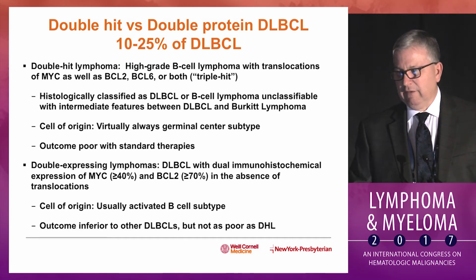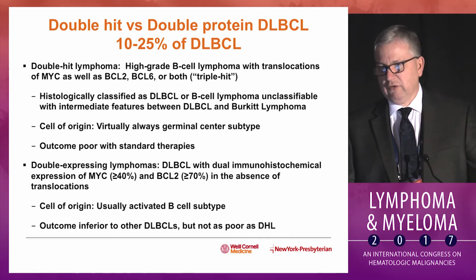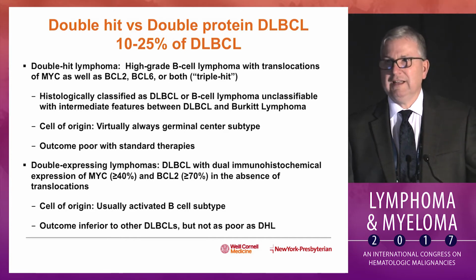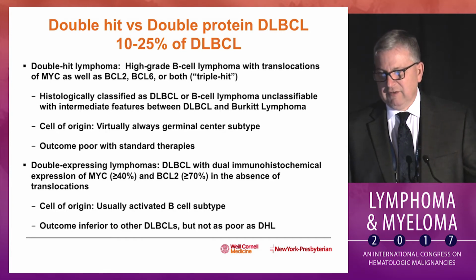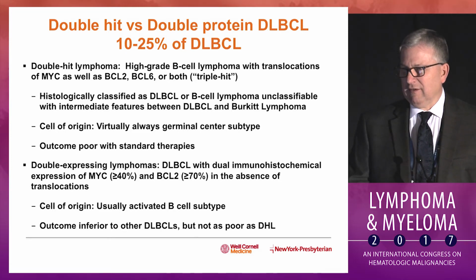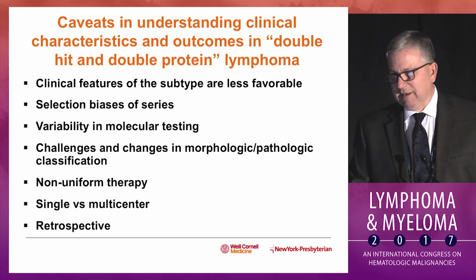They do less well than other kind of run-of-the-mill diffuse large B-cell lymphomas, but not as poor as the double hit. So these are two entities that I think if you're seeing large cell lymphoma patients, you need to routinely think about, does your patient have this? You need to understand the difference between the two, because if not now, in the near future, for at least one of these scenarios, if not both, before long, we may be doing something different.